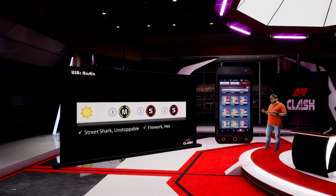As you can see, I have chosen all the Fast and Furious boosts we have in the game: Taurus, Deadfast, Skull, Eclipse, Street Shark, and Unstoppable, Firework, Hex, everything.